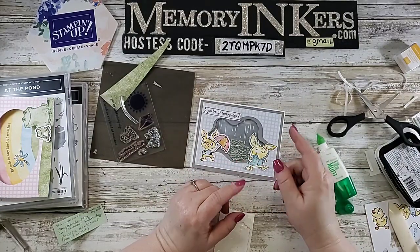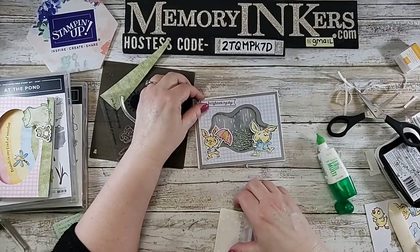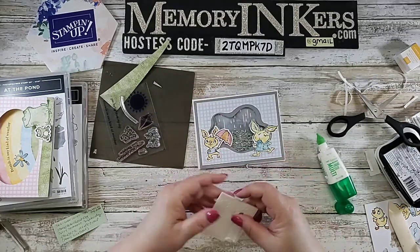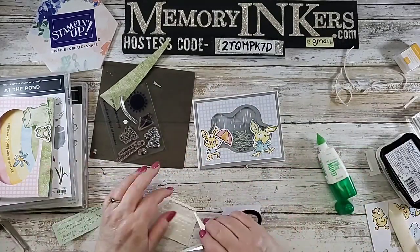And then this little guy, he would be fun on a flippy card. So I may go grab that because that would be fun. I'm going to go ahead and put the You Brighten My Day right up here. And I'm going to put that on dimensionals also.